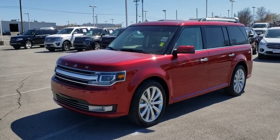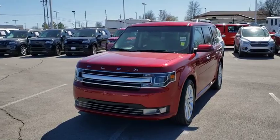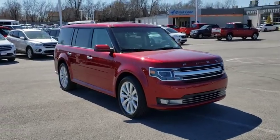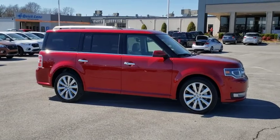Take a ride in the 2018 Ford Flex. Flex isn't just exciting to look at, it's exciting to drive. It hunkers down, puts a limit on lean. This vehicle has less than 15,000 miles. Here are some of this vehicle's great options.